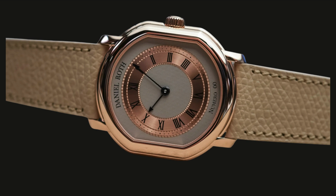So let's wrap this up. Key takeaways for you listening. What's the essence of this new Daniel Roth Extra Plat Rose Gold? I think for me, it's that successful blend. You've got the classic Daniel Roth design DNA. That case shape is unmistakable, but it's executed with modern LVMH watchmaking muscle. It's not just a reissue, it's an evolution.